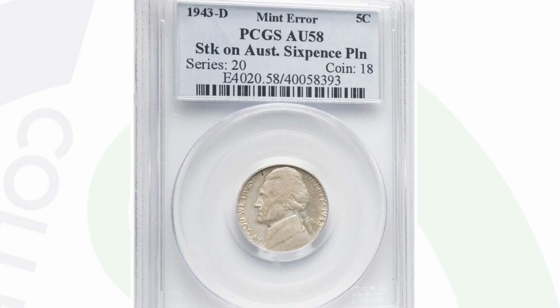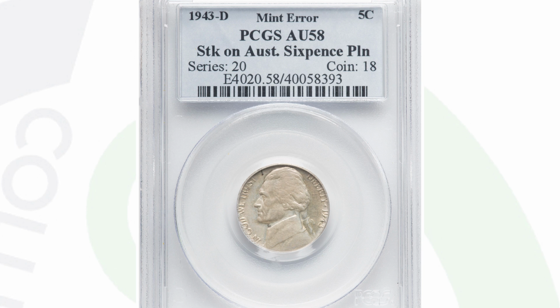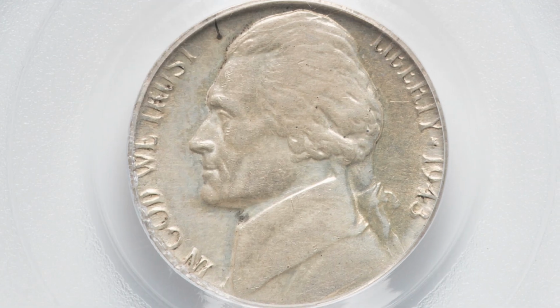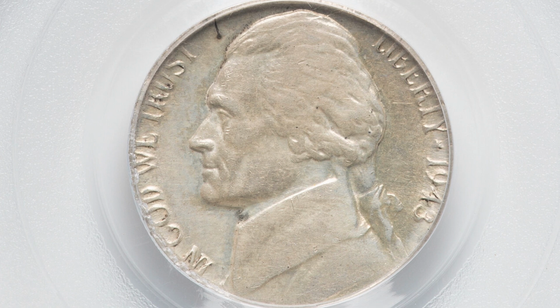In Australia, they have a 6-pence coin. The 6-pence coin planchet, before the design gets struck onto it, in this case, was actually struck with a Jefferson nickel 5-cent design. So we got a Jefferson nickel, American nickel design that was struck onto a 6-pence planchet on accident. Now, how that happened at the mint, not really sure. I don't think they're going to explain it to you either. But this coin ended up selling for over $2,500.